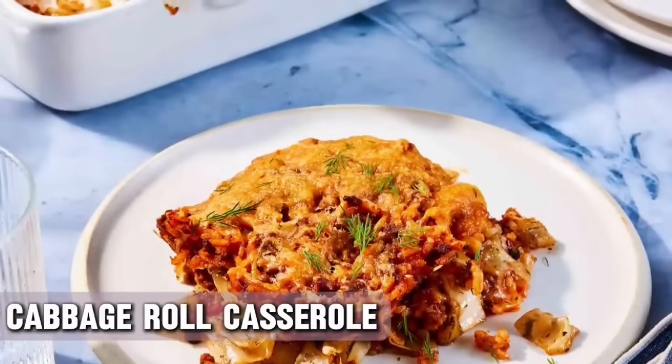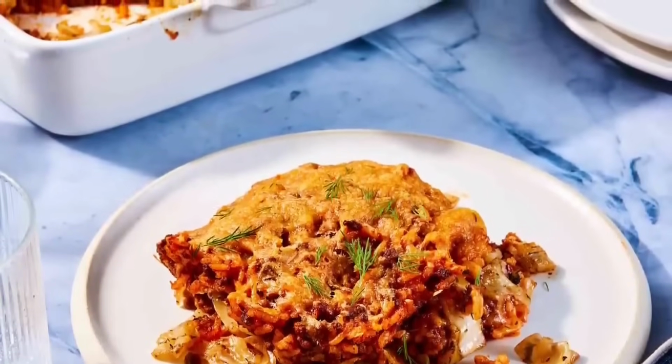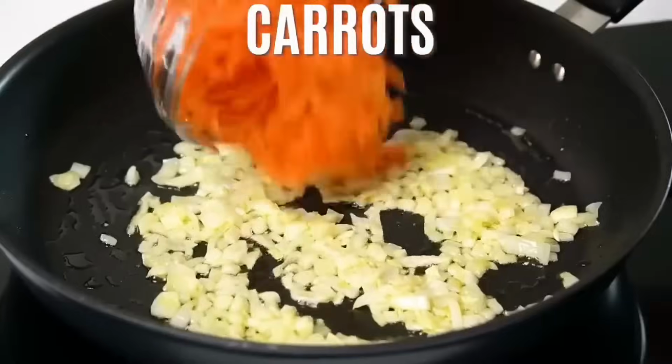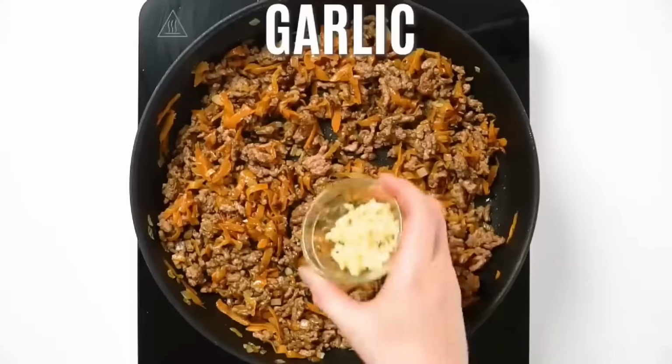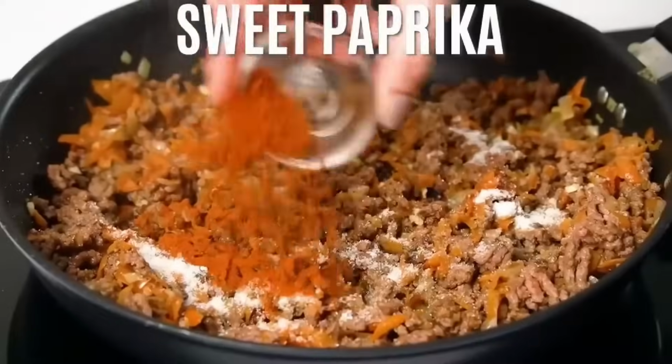The ground beef veggie stew is the perfect combination of simple ingredients and big flavor. This dinner dish is a budget-friendly and nutritious option made with ground beef and a variety of vegetables. Plus, it's a great way to use up any leftover vegetables you might have hanging out in your fridge. You can customize this stew to your liking.